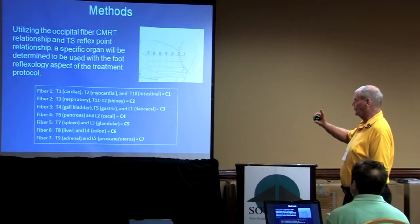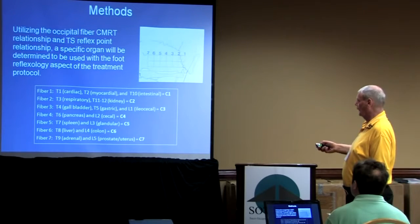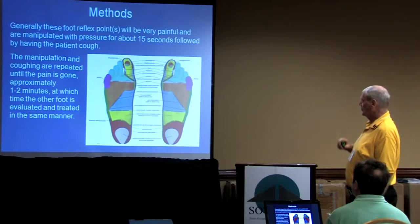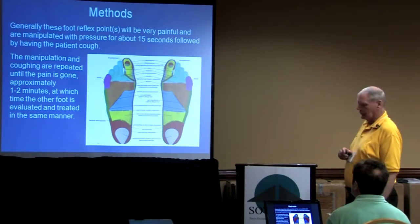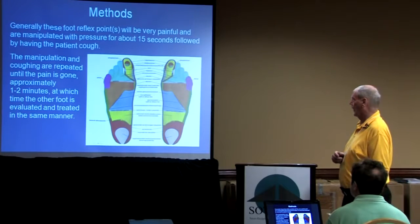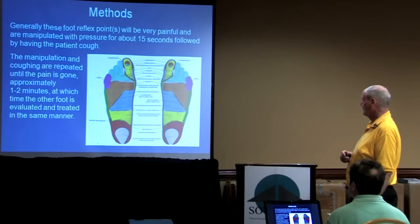There's the chart, which most of you are familiar with, showing the reflex association with the viscera. Here's the chart of the reflexes of the feet. The course I took was with Doug Holland of advanced foot reflexology.